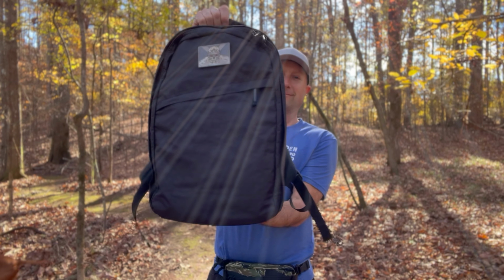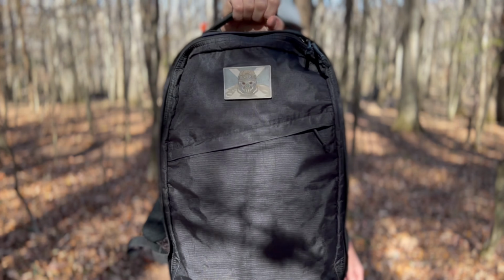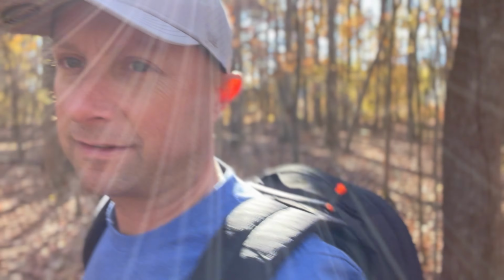So I'm not exactly new to the party, but just finally getting an opportunity to look at this GRXC1 from GORUCK. It's a collaboration with Carryology. They're made out of that straight from the future or an alien planet Dyneema. Fantastic fabric, lots of great features in this bag. And we're going to take a look at what makes a difference between this and a GR1 standard issue.